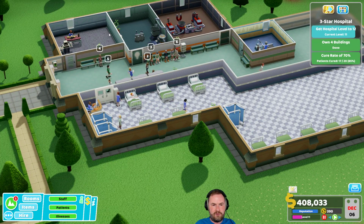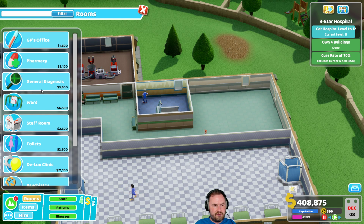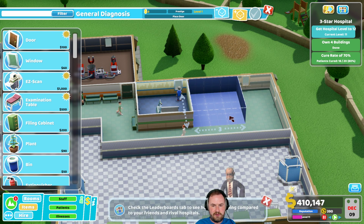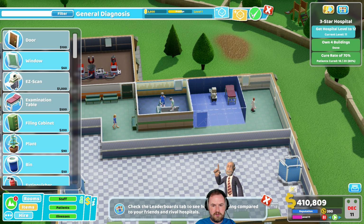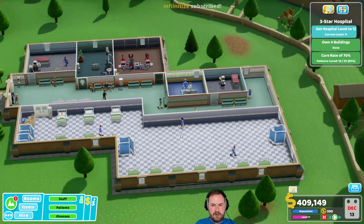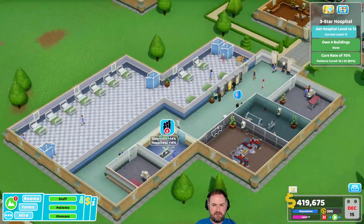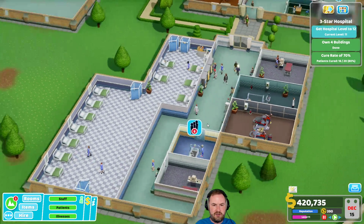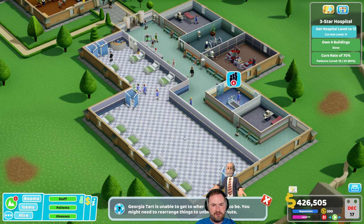Now we've got a queue for this as well. So we're gonna have to build another one of these. General diagnosis. Just put it back here, I guess. What the hell? Okay, so we've got general diagnosis back here as well, with this awkward gap that we could put maybe some other drinks machines or something in. I'm not sure. The ward is huge. We could put even more beds in here if we wanted to, right?